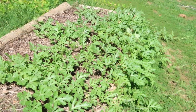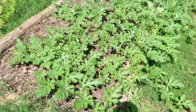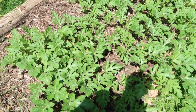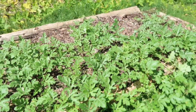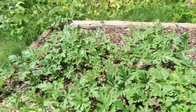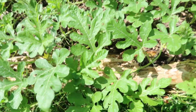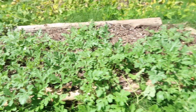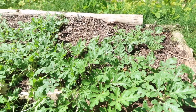These are the watermelon seeds that I actually planted, not the volunteer. The volunteer is doing much better than these ones. I probably didn't thin them as well as I should have, but they're starting. There's some flowers on there. I'm not sure if there's any female or just the male flowers. I don't believe there's actually any fruit yet. I wanted to show you, it's kind of embarrassing.